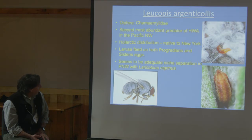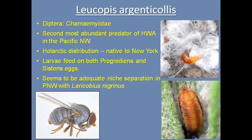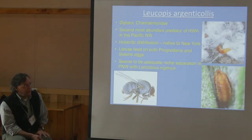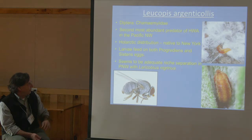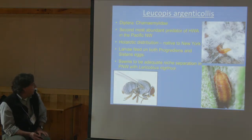This is a fly from the Pacific Northwest. I just got my permit to release it here in New York, and I have great hopes for this insect. This is the second most abundant predator in the Pacific Northwest. This is difficult, though, because we can only release the adults. We can't really release the larvae because the larvae might have parasitoids in them. And so if you can get it to an adult, you know it doesn't have any parasitoids, and then you can release it. So all these things have their little quirks that make it a little difficult to rear and to release.